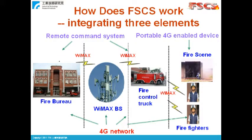Fire Scene Command System consists of three elements: a portable 4G device for the firefighters, a remote command system for the command center, and a 4G network, which makes the link between the portable device and the command system. We choose WiMAX as the 4G network since it is the currently available network. We will show each element in detail in the following slides.